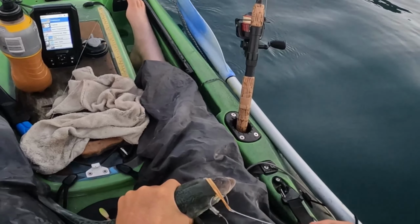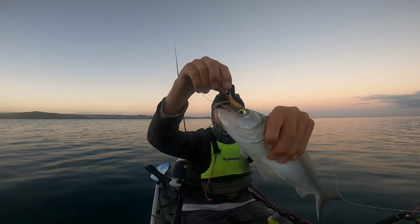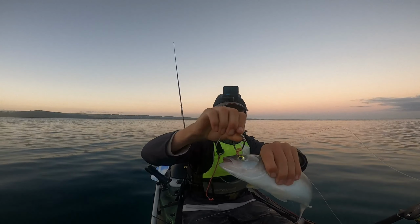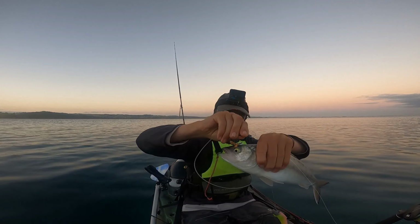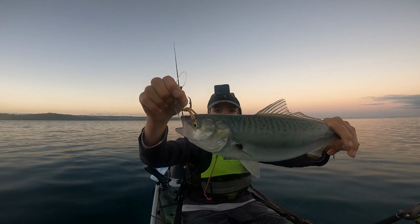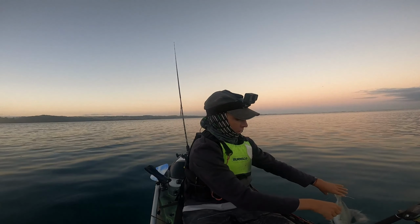Rubber band through. Over the hook. Rubber band through there, over the hook. And then we do 3, and 2 the other way. Man, if that livey there isn't worth a kingy, I don't know what is. Get him in the water, keep him fresh.